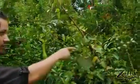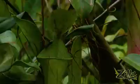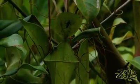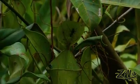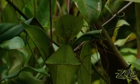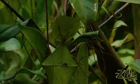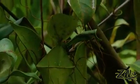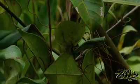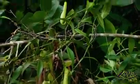Oh, check it out. And this is how it works. Look at that ant. So if he makes one wrong step, he's pitcher plant food. Not for the ant's sake, but I really hope he falls in. That'd be cool to see. Looks like the ant wins this round. Happy hunting, plant.